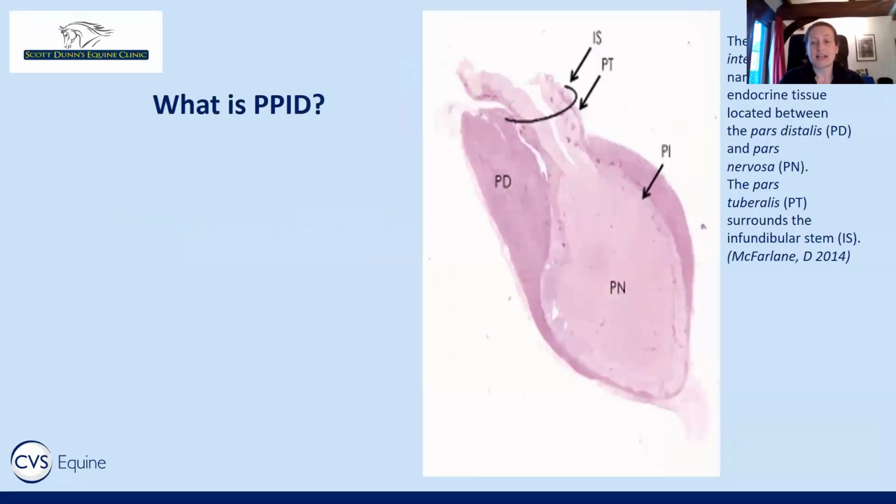So what exactly is PPID? So this structure here is the pituitary gland. This is a cross section through the pituitary gland and then looking at it through a microscope. And you can see that it's divided into a few different regions. And the pars intermedia, which is the bit that is associated with PPID, is this very narrow band of tissue running right round the edge here. Okay.